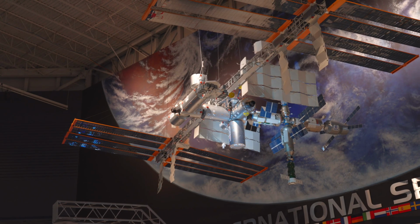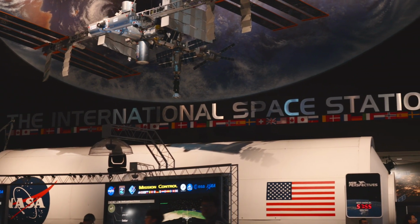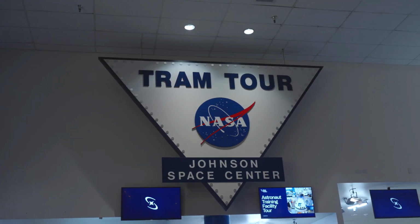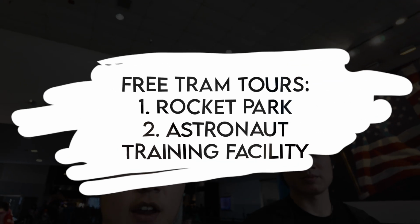But I remembered from a few other videos I'd seen that the tram tours were typically done first. So that's what we decided to do too. We walked over to the tram tour area to see what we could sign up for, and there were 2 free tours, the Rocket Park tour and the Training Facilities tour.